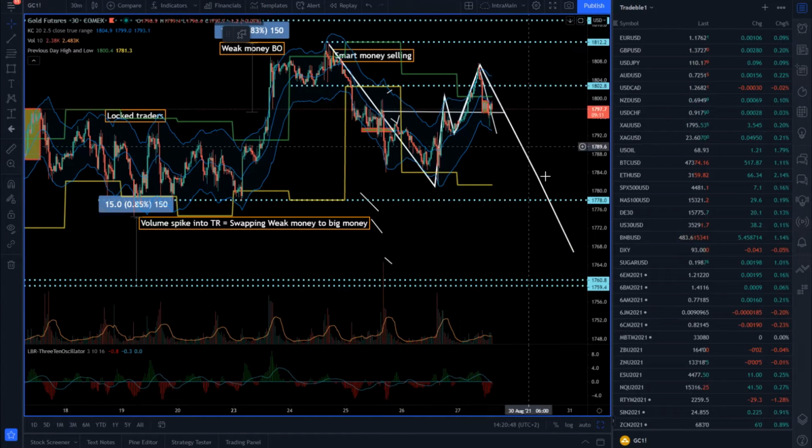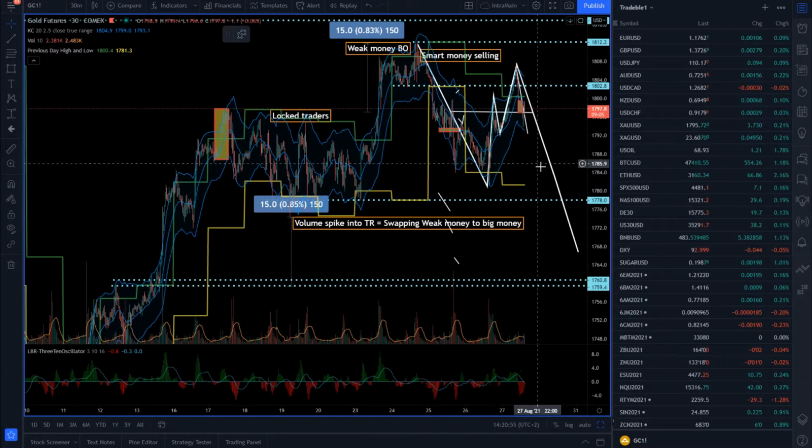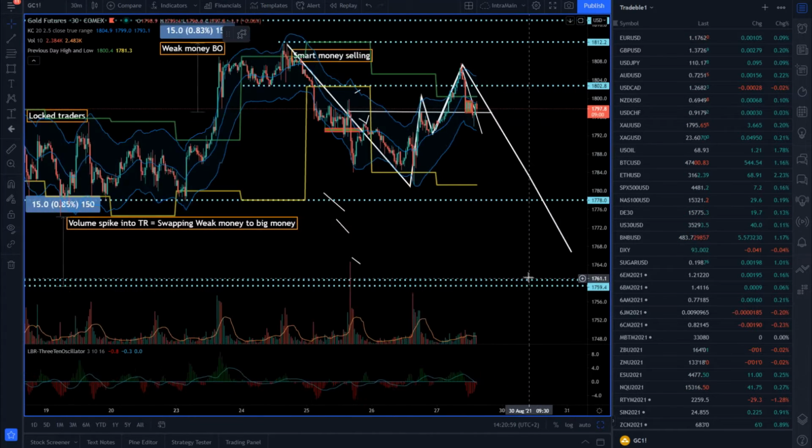But I see this as a second potential down leg to revisit the so many matching lows around 1778, and eventually even to break that and probably go towards 1760, which will be the next main pivot. So downside opportunities preferable, with potential targets at 1778 and 1760.